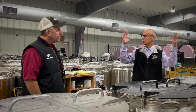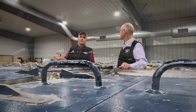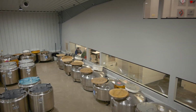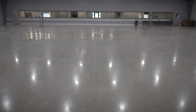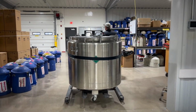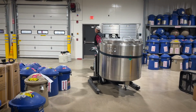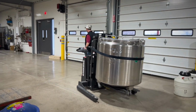We're standing in a big span. What was this building? This actually was a horse farm about three years ago. This was a riding arena. Upstairs, they had a hay mow that we turned into a conference room. We filled the arena with concrete and put the tanks in here. And then the lean-to, which is 8,000 square foot, used to be the horse stalls. We now have all of our shipping, FedEx, UPS, XPO shipments going through the lean-to.